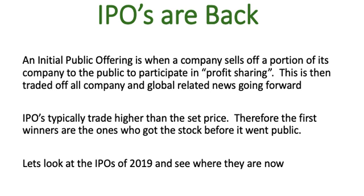Now, IPOs typically trade higher than the set price. So an IPO is set, but then when it comes on for its first day of trading, it may and often does trade much higher off that first day. The winners are typically the ones who got the stock before it went public, and sometimes even way before it went public. So I want to show you what's happened in 2019, which is just the last couple months, and where these new stocks are.